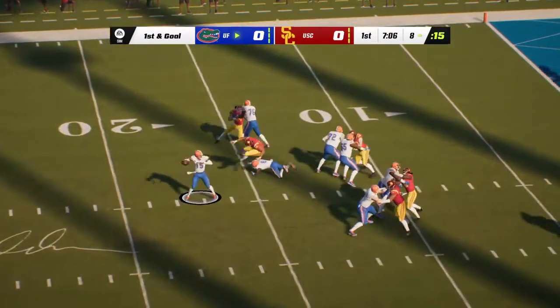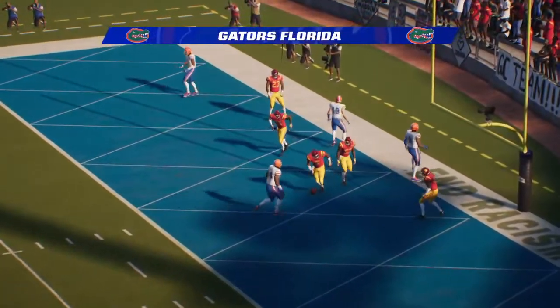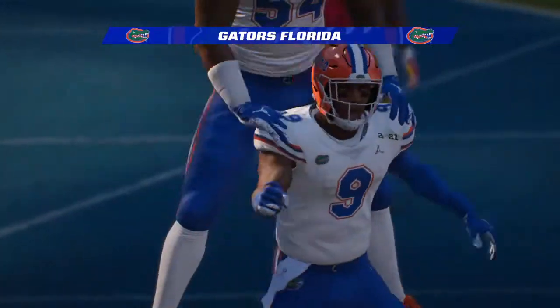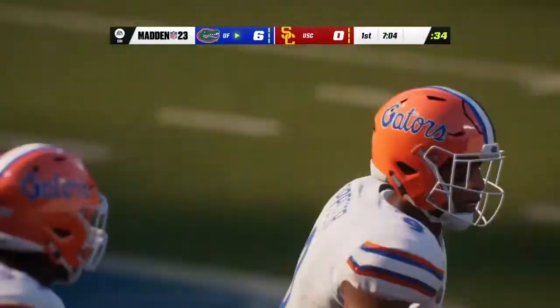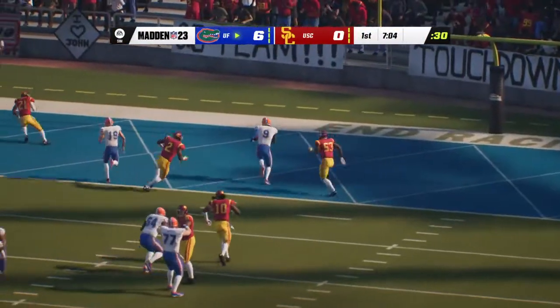Looking to throw. Richardson. And that is caught. He's got it for a Bengal touchdown. From 8 yards out. And the Bengals will claim the early lead as they're on the board first here tonight.